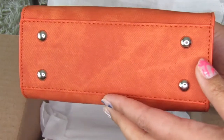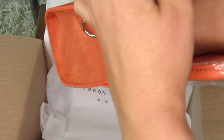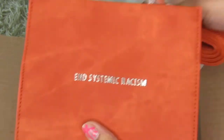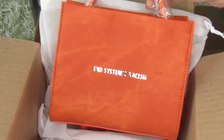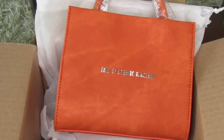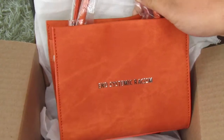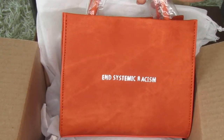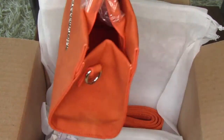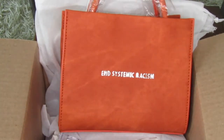This bag is so well made. I absolutely love it. It is adorable. It has straps inside for crossbody wear, and it is a perfect size, especially with spring and summer coming, to just tote around with my phone and my wallet, and it's going to be so great. I absolutely love the message and am so excited to try this bag out and take it for a spin.